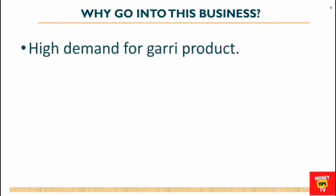So why do you have to go into this business? Number one, there's a high demand for Garri products in Nigeria, in Ghana, and in different countries in Africa as a whole. This business is also highly profitable, because almost every household consumes Garri every day, or every week.